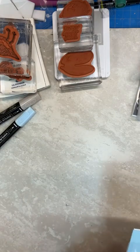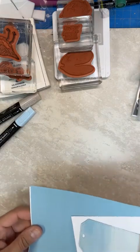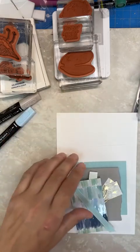Here we go. We are going to start with, I'm going to pull mine out of my little package here. Let's start with the white one.